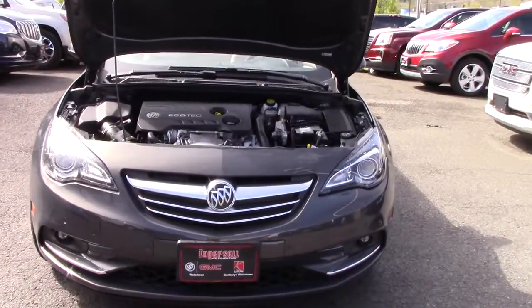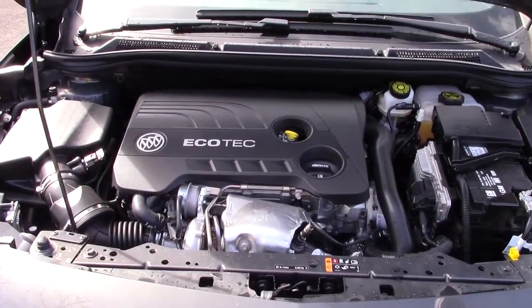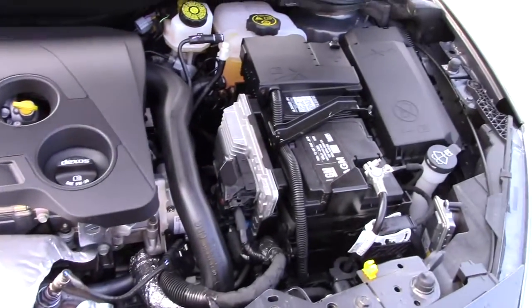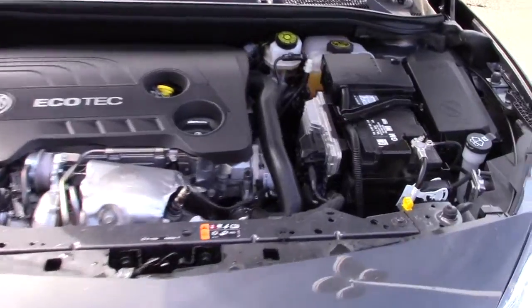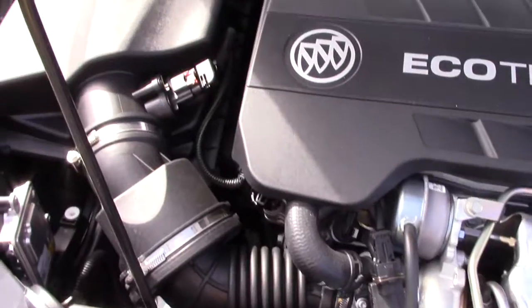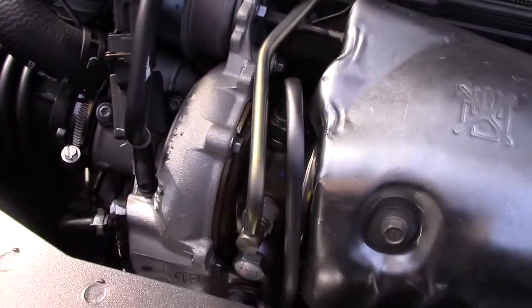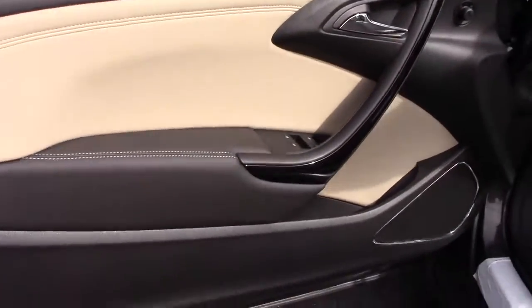Under the hood is the only engine choice for the 2016 Cascada for America. It is a 1.6 liter turbocharged 4-cylinder producing 200 horsepower and 207 pound-feet of torque thanks to the turbocharger. And we can locate the turbocharger right here. Okay, so now let's go ahead and check out the interior of the 2016 Buick Cascada.